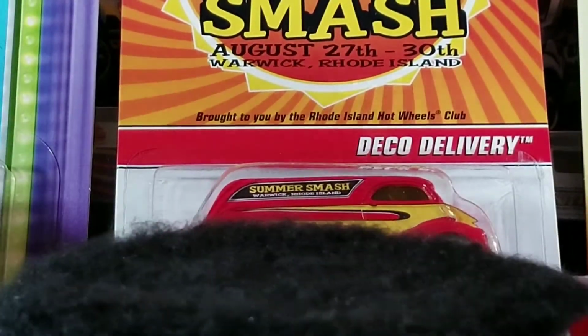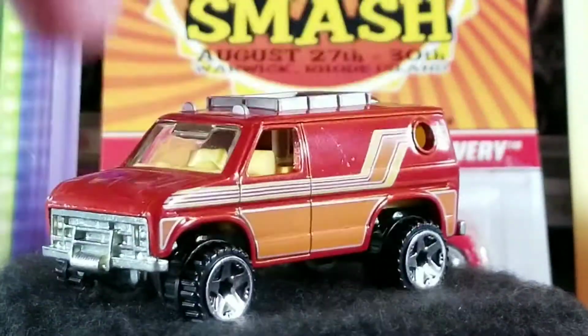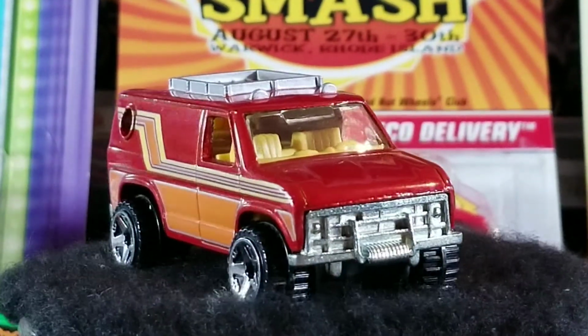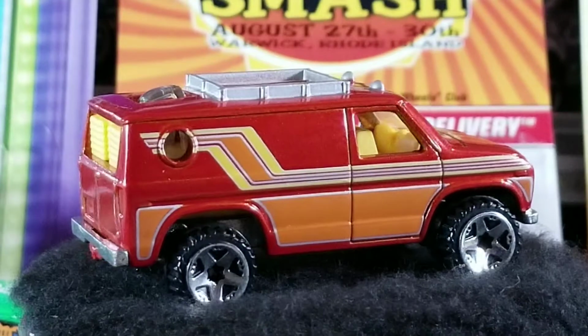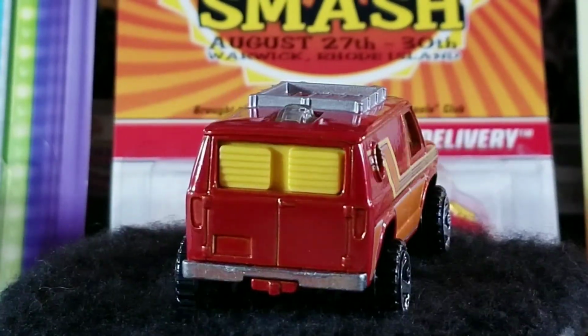So that's pretty cool. Then we switched to the newer casting, or the newer tooling of it. This is the all-metal body with no opening hood. I have a blue one of this, and this one is the red version. I'm not sure if this was some sort of 5-pack or 10-pack exclusive, or if you could get this in a single.